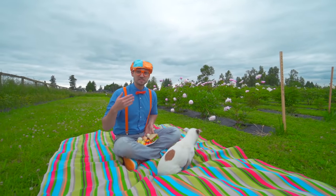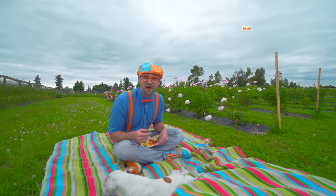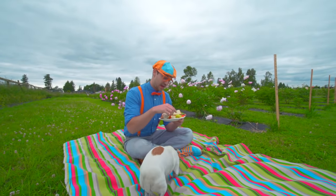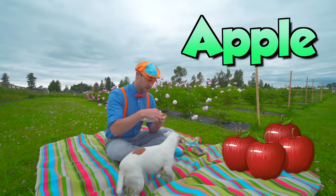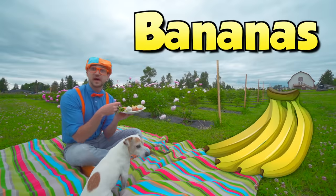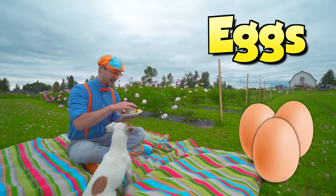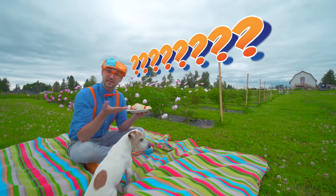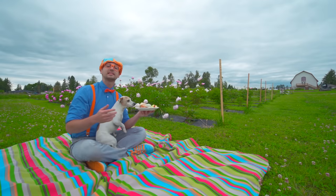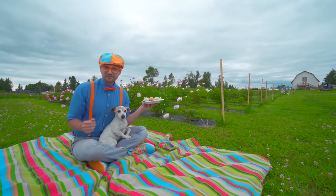Oh, hey, it's me, Blippi, and this is Sheila. Hey, Sheila. She's a farm dog. Whoa, and look at what I have. This is my lunch. I have a tasty apple, some strawberries, bananas, a sandwich with tomatoes on it, and even farm fresh eggs. Wow, have you ever wondered how this food gets to your plate? Yeah, I have too. So today we are at Laughing Goat Flower Farm in Enumclaw, Washington. This is gonna be so much fun.